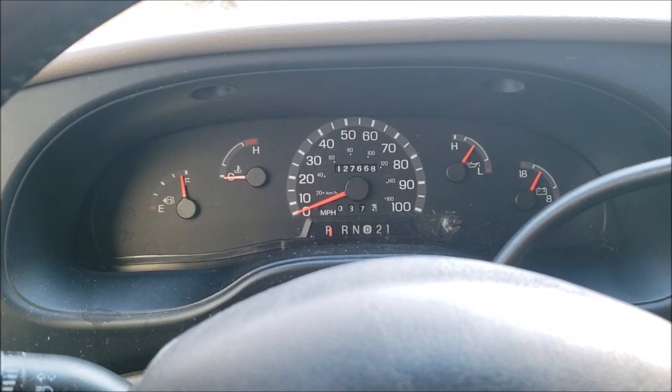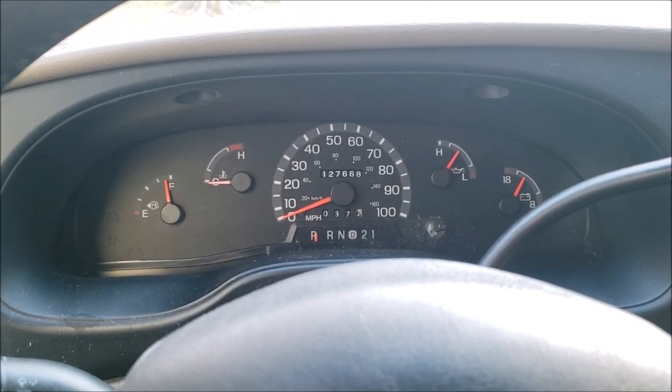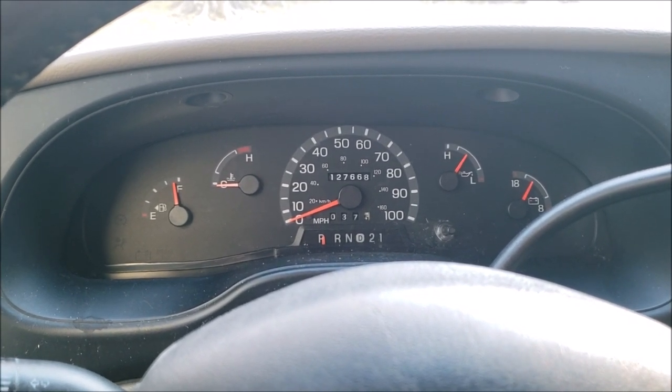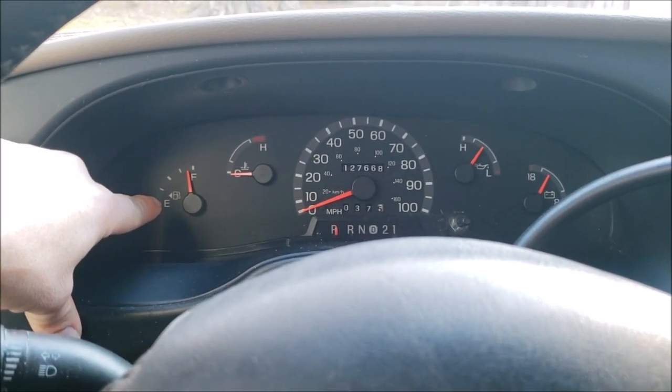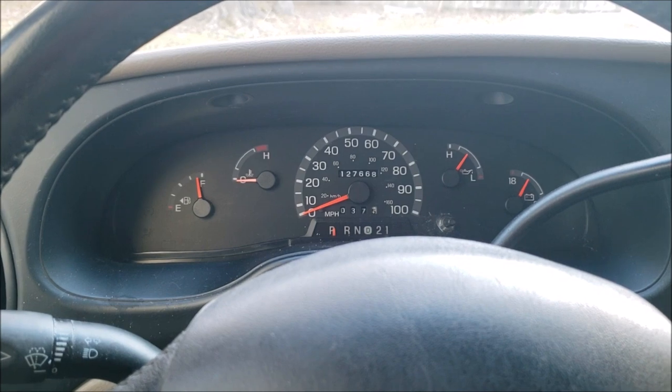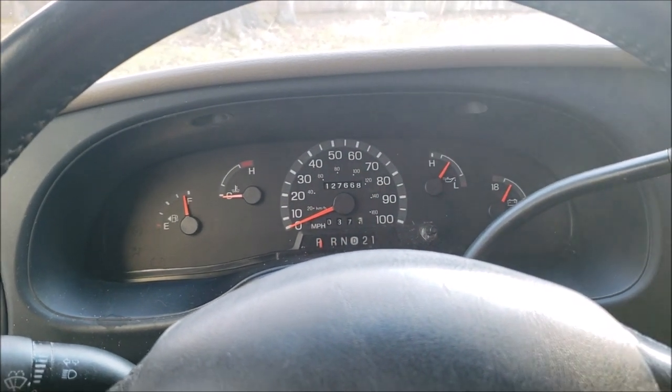It's one thing that drives me nuts when people sell vehicles. They never fill them up with gas. I actually purchased this about a month ago now, and when I got it, it was like right above the E. So it's just another one of my pet peeves, but she runs really, really well.